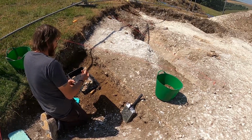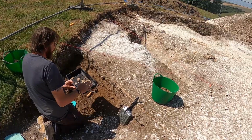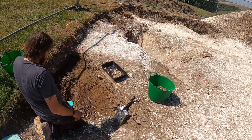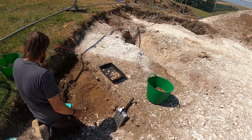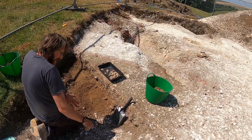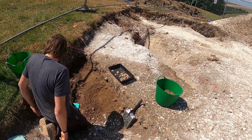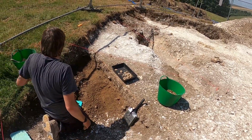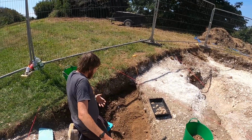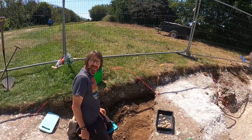And then this is our possible scraper that I need to clean up. That actually looks more worn than a lot of the flakes. So we're getting finds, we're getting evidence, and it's still here in the section. But as you can see behind me, the chalk here seems, and I say seems because I'm not certain yet, to be running around and then out in this direction. So it's either a very large oval pit or it is a ditch running back around there. We'll have to wait and see till next week to find out.